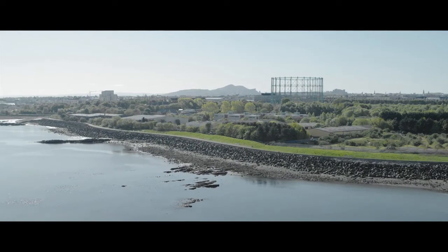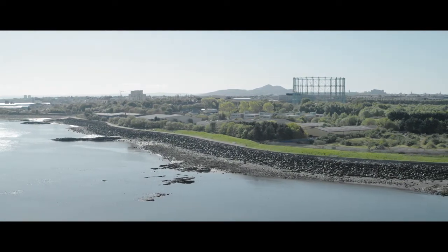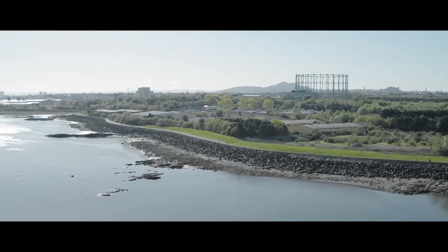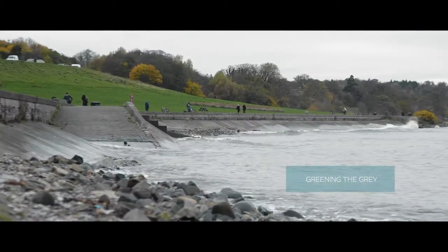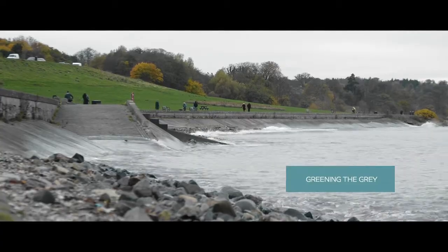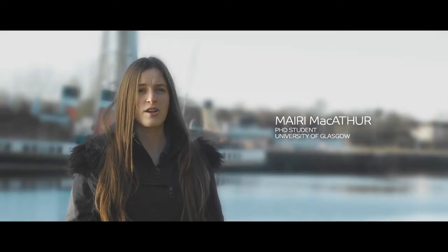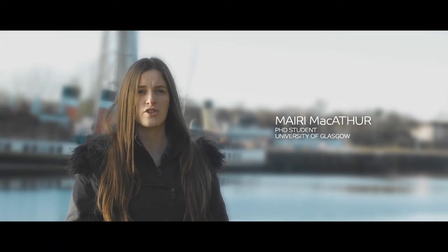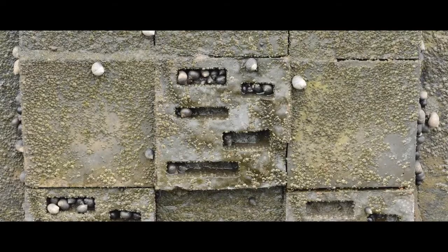A lot of Edinburgh Shoreline is hard sea defences, and it is possible to make sea defences more interesting from a biodiversity point of view and therefore more pleasing for people. We developed a series of ecologically enhanced tiles aimed to attract a range of intertidal species up on the structure at Cramond. The project was a great success.